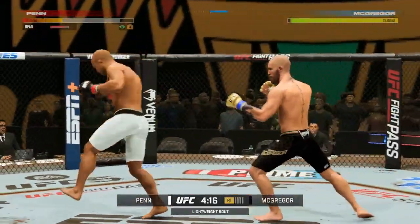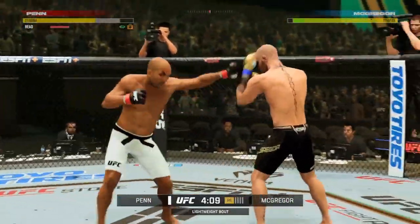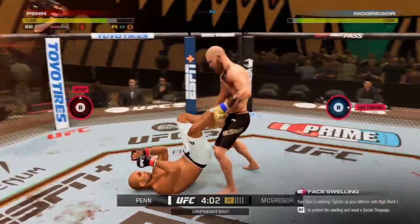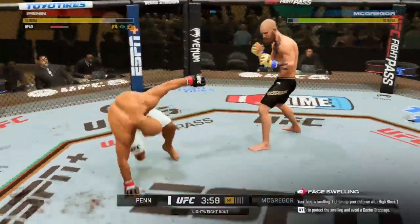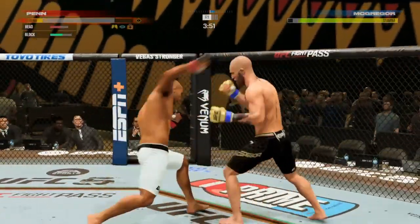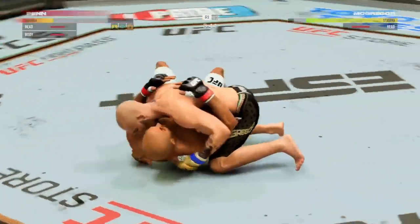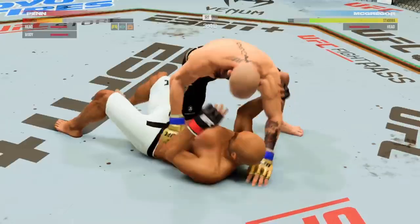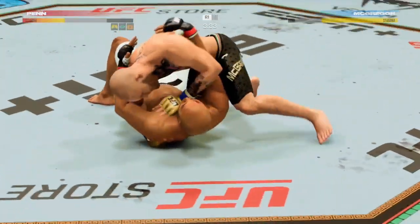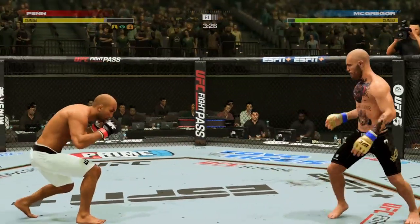Well, he keeps going back to the well with that left hand, just out of range. Gets up. The question is for how long? That one connected. Big shots being landed on both sides here. Oh, beautiful level change. Knee on belly. Looks as though he will let his opponent stand back up.